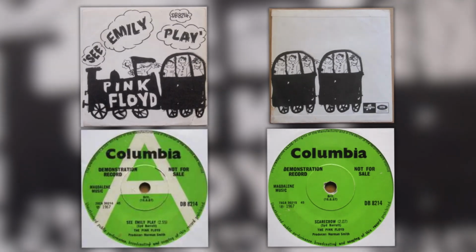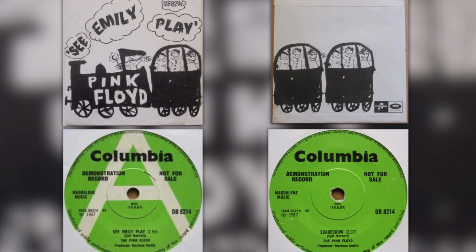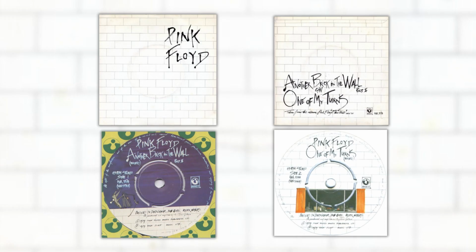See Emily Play was Pink Floyd's second single in the UK and the US. It was released June 16th, 1967 in the UK, and it reached number 6 on the UK charts. And they didn't have another charting single for 12 years until Another Brick in the Wall, part 2, back in 1979. Syd Barrett said that he was inspired to write this song after seeing a girl named Emily while sleeping in the woods while taking LSD. Kind of a weird story. I don't know if that's true.